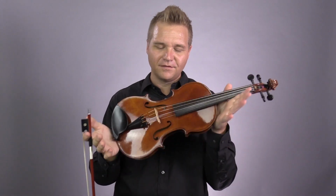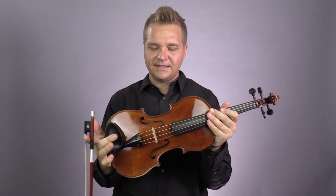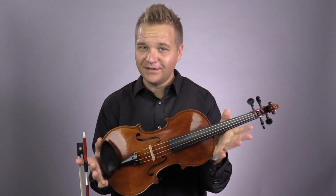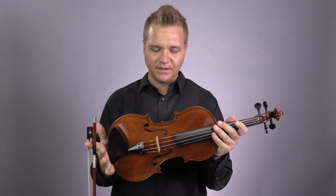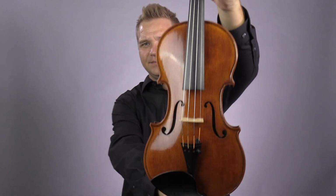I've got a beautiful violin for you to listen to today. This is a violin made by a German luthier, Ruth Obermayer. She lives in Granada, Spain now. This was made in 2019.